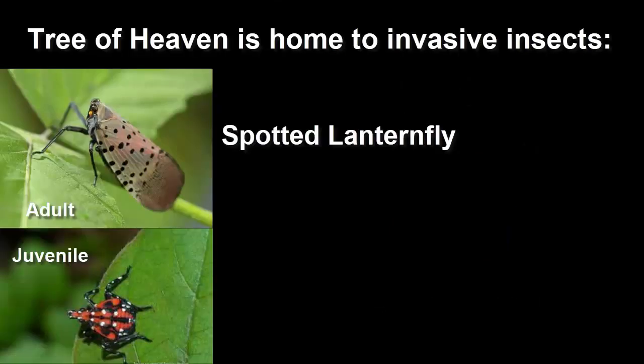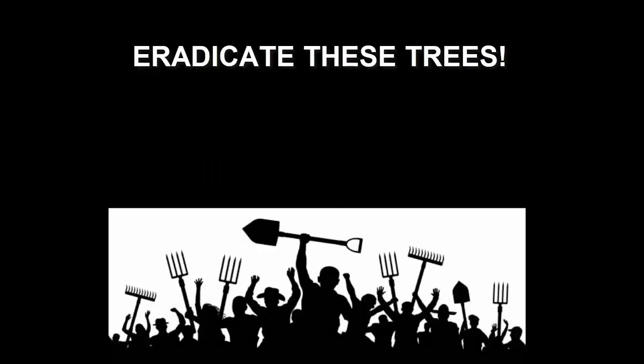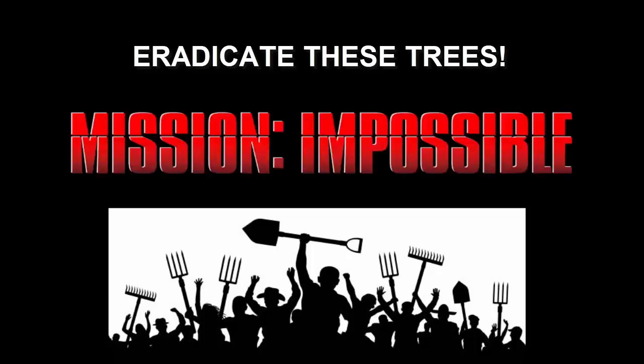Plus, the Tree of Heaven is home to 2 invasive insects, the spotted lanternfly, which is known to devastate all kinds of crops, and the brown stink bug. Guess it makes sense that a stink tree would attract a stink bug. Knowing all this, the best course of action is to eradicate these trees. However, I learned they are almost impossible to kill.